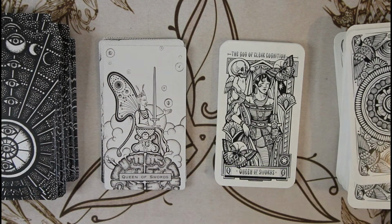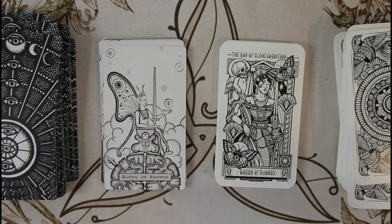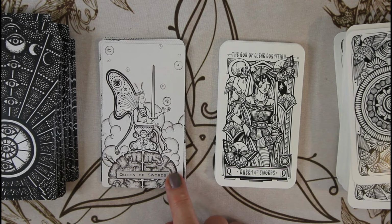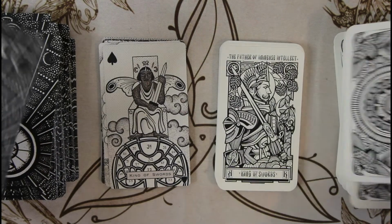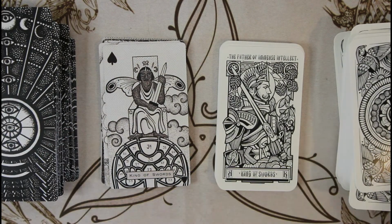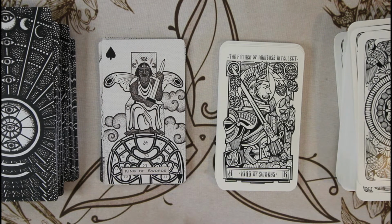The Queen, the god of clear cognition. It's a weird baby with a skull there. These are both so weird. Butterfly person. Looks like a brain. And the king, the father of immense intellect. It's interesting, the different numbers. It reminds me of like anatomy class or something.